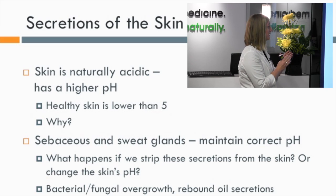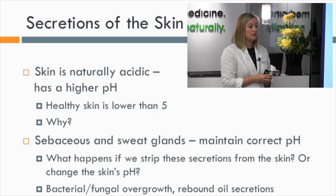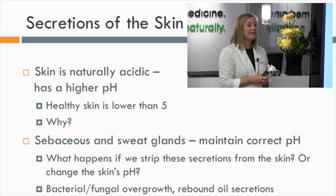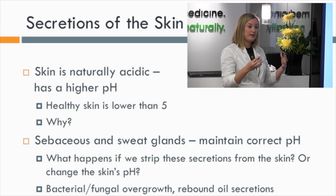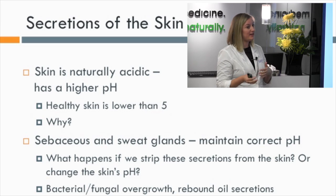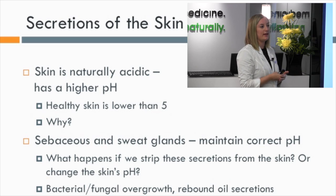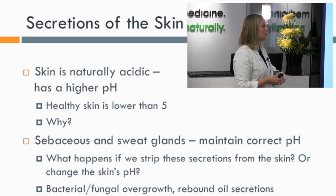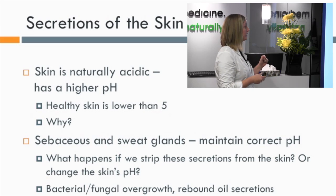That's very important, okay? Why do you think it's important for skin to be acidic? Any ideas? Ooh, I think I heard somebody whisper it. To keep out bacteria? Yeah, bacterial balance, right? To keep all of those nasty, friendly bacteria from overgrowing, correct. It balances everything out, okay? So that skin acid layer is very important.